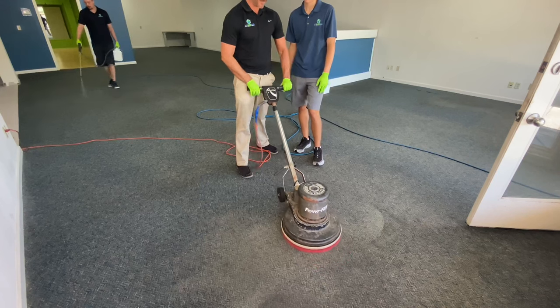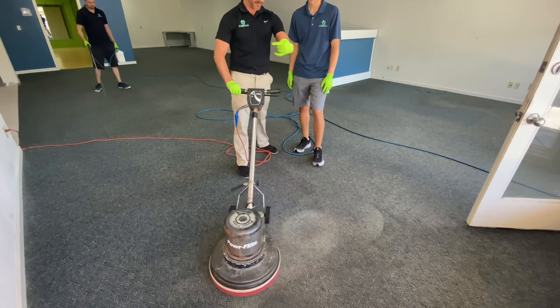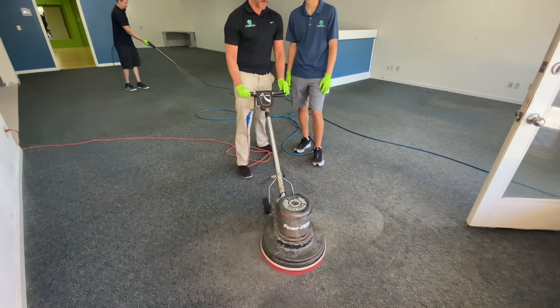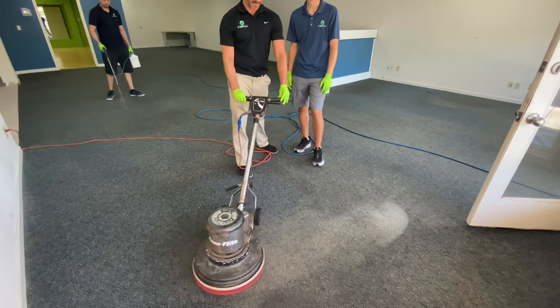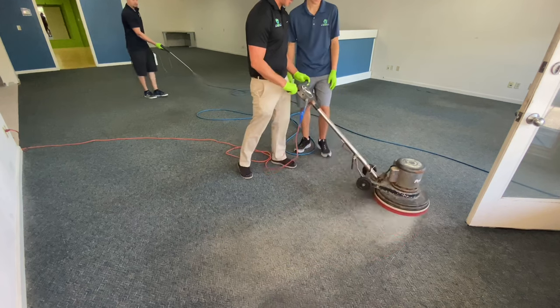Because once it starts spinning, if you go up, it goes to the right. If you go down, it goes to the left. So what I do is just up and down. You see the handle's got a little give in it. Just a little adjustment in that and it'll start moving.